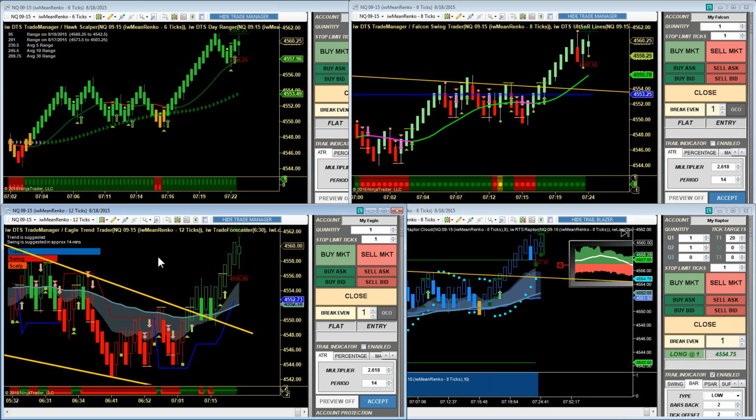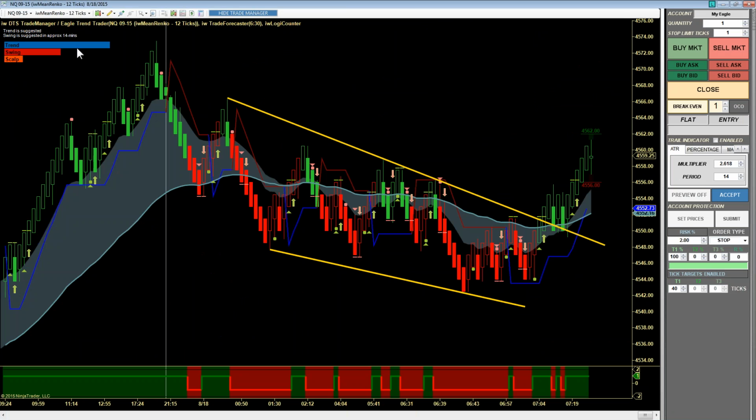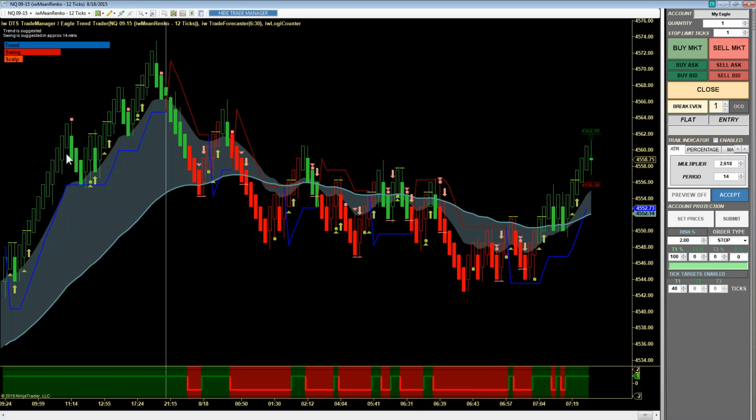Oh, see, trade forecaster suggesting we're winding out of trend mode here. Well, it hasn't been our typical trend type situation for this first half hour or hour of trading.